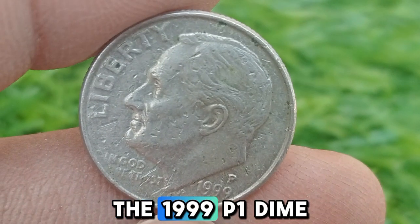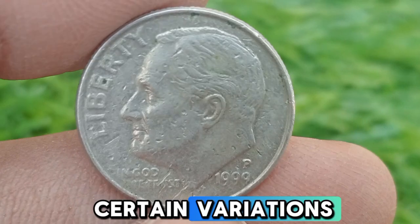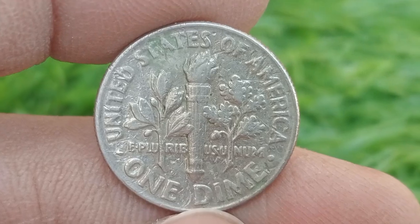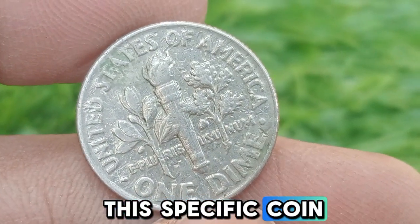The 1999 P dime is a standard issue of the U.S. Mint, but like many coins, certain variations or circumstances surrounding its production can make it more valuable. To better understand its rarity and value, let's explore the history and potential market for this specific coin.